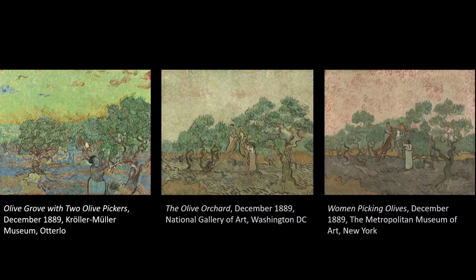"I still have the great desire to do for the mountains and for the cypresses what I've just done for the olive trees, have a really good go at them," he wrote to Theo in late November. "The thing is, the olive tree and the cypress have rarely been painted. I think that this must be the center of the work I've done here and there in Provence, and then we can conclude the stay here when it's convenient."